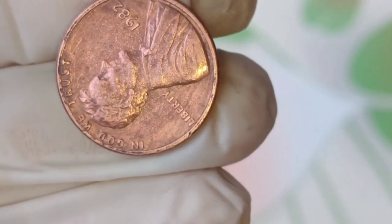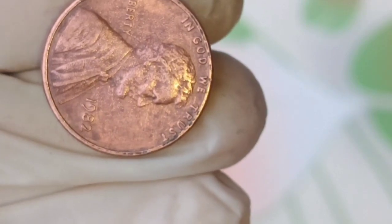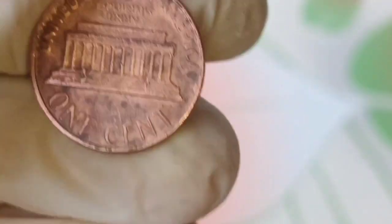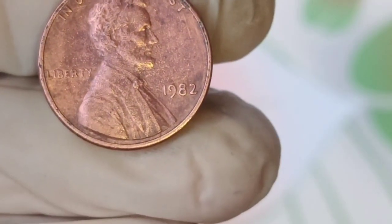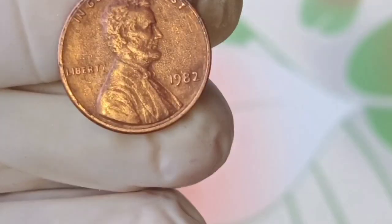But what makes this coin so exceptional? It all starts with a series of intriguing errors and mint mark discrepancies that elevate its significance. The 1982 Philadelphia Mint produced a variety of Jefferson nickels that, upon closer inspection, reveal remarkable distinctions that can change everything in the world of coin collecting.